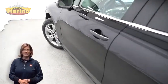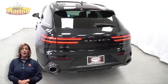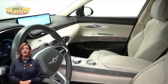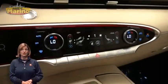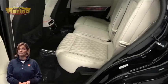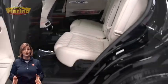With HID headlamps, front fog lamps, 19-inch aluminum wheels, blind spot monitoring, heated and ventilated front seats, steering wheel mounted audio controls, only 5,000 miles on the odometer, 14-inch touchscreen, navigation, panoramic sunroof, power hands-free liftgate with auto open, 3.5-liter turbocharged V6 engine, and so much more.